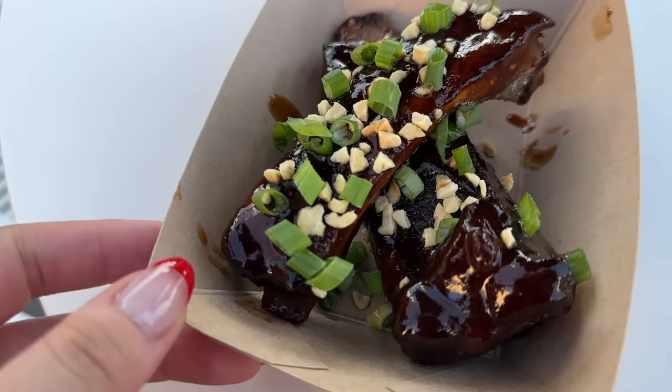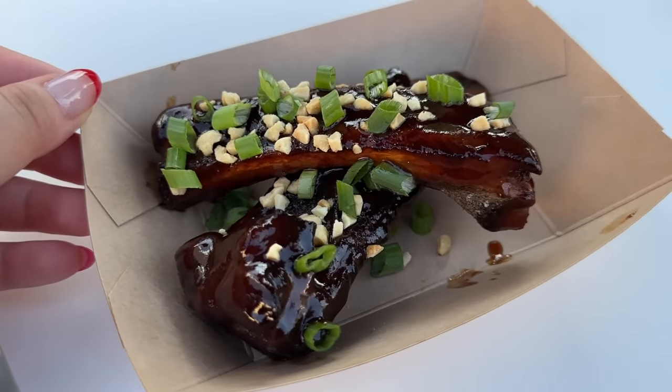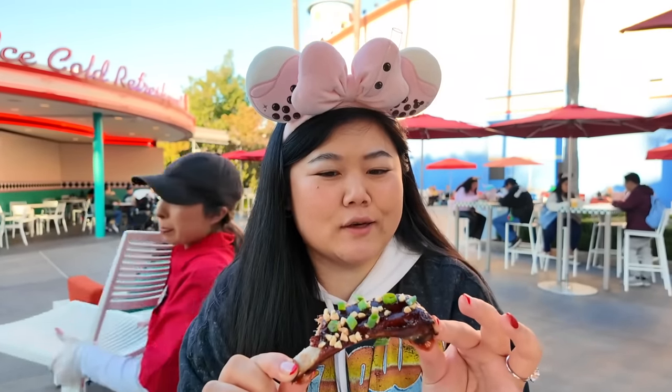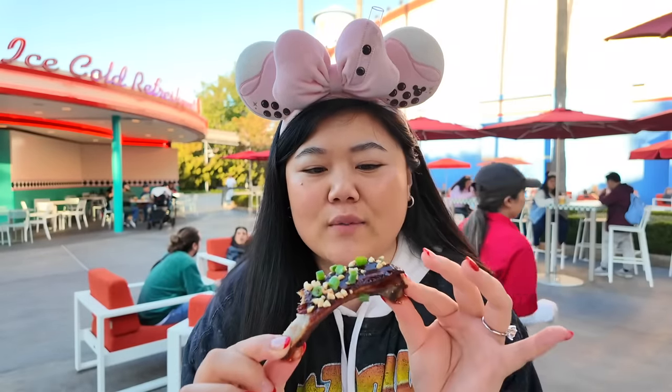Oh my god, it's so tender. I barely even needed to bite down. It just like fell off the bone. It's sweet, it's sticky, has a little tanginess to it. And also, I am really enjoying the crunch from the peanuts. Like, I'm not even usually someone who likes peanuts in my savory food, but today, I'm really enjoying them. You get a little brightness from the scallions.